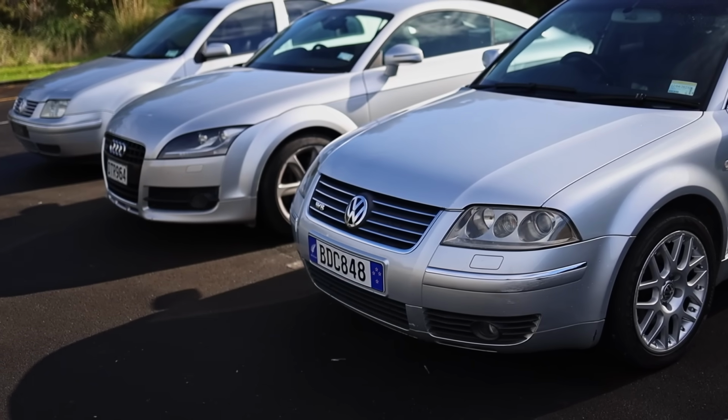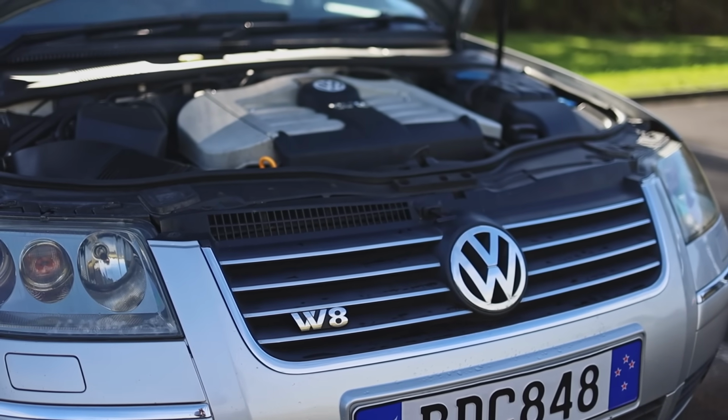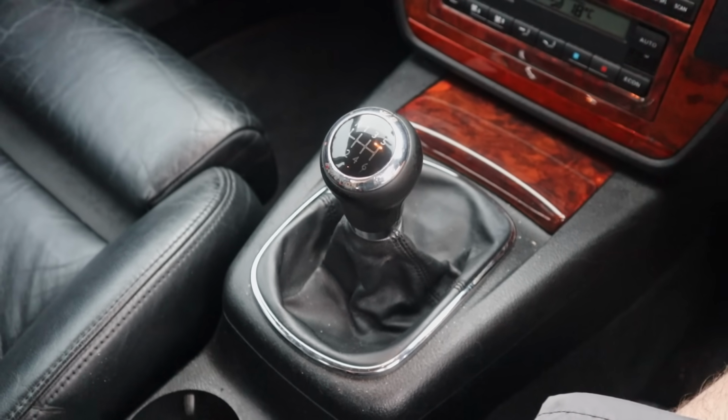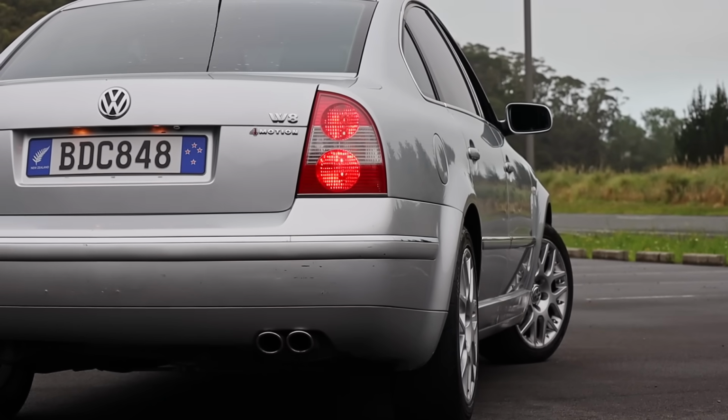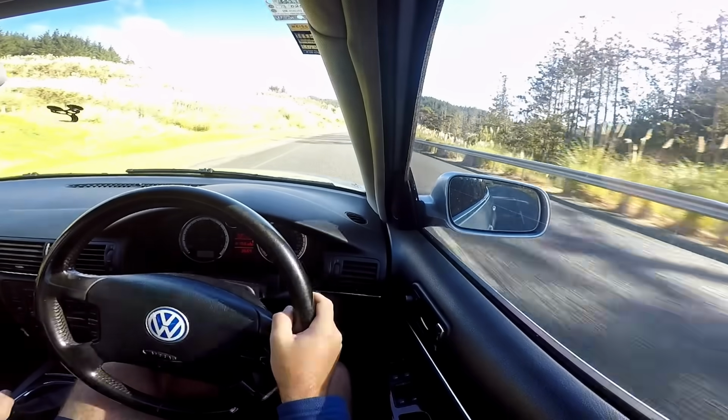This is a B5.5 W8 Passat, and it is an extremely odd car. First of all, it is the last Passat to have the engine mounted longitudinally. But second of all, this is one of just 3 manual W8s in New Zealand and one of only 424 manuals worldwide, making this rarer than a Lexus LFA.